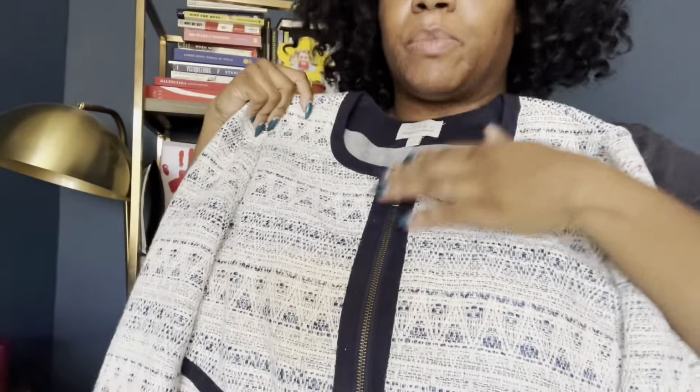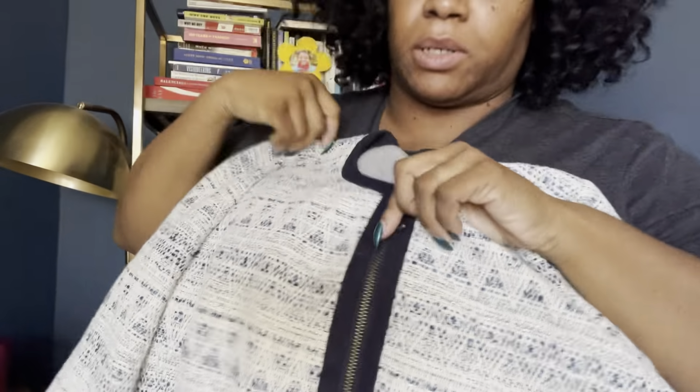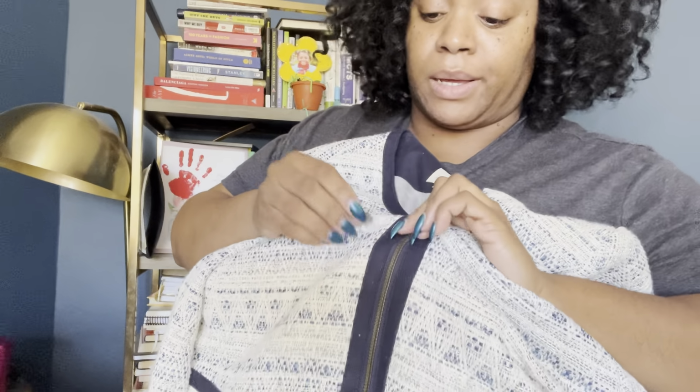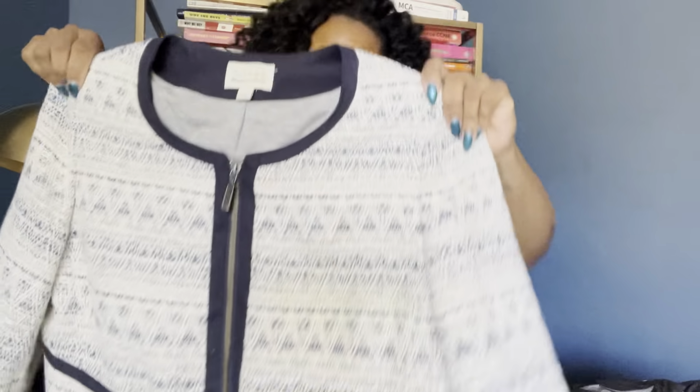It does have a little bit of wear along. This is not even wear, just some little pieces to pick off. So yeah, this is spring to me. It is lined, so it's definitely something that can go from spring and summer into the cooler months. It just depends on how you wear it. But I was not going to leave it. I cannot leave it. So I did get a few purses.